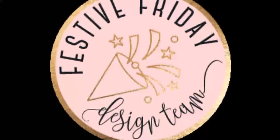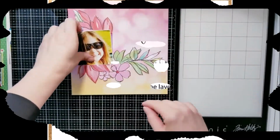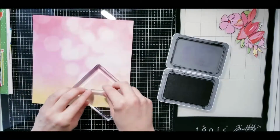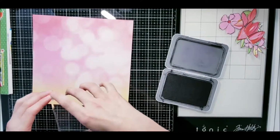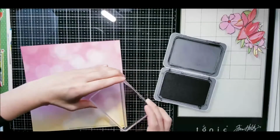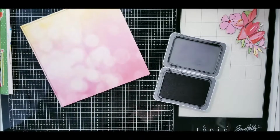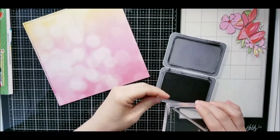This is another process video for Festive Friday where we are going to use National Simplicity Day, and I am going to pick a couple of different things. So I'm in my summer traveler's notebook for my daughter, and we are going to do the 3 inspirational things that I am doing as I am pulling it up on my computer because I forgot to do that. The 3 things that I am planning on using are the one single image or photo, the stitching, which is going to show up, and then I did the floral theme. Those are the 3 things that came together.